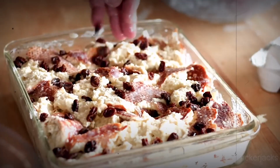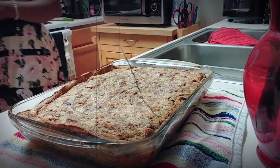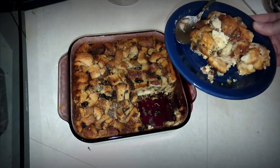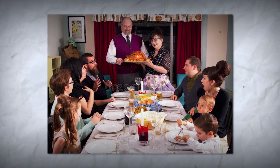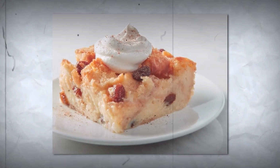The origins of bread pudding stretch back centuries, crossing continents and cultures. It was known by various names and recipes, but the core idea remained: rescuing bread from the bin and elevating it into a nourishing dish. During the Great Depression and wartime rationing, bread pudding became especially important, a reminder that luxury could be found in simplicity and that every bite could be savored, even in scarcity.